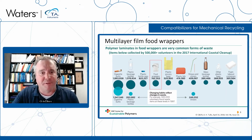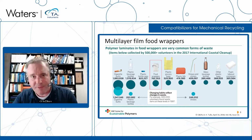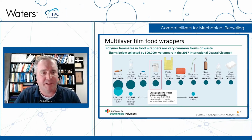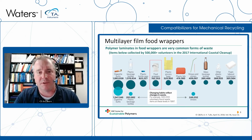Polymer laminates or food packages are a major form of waste. This here is a study from 2017, the International Coastal Cleanup, where they collected plastic items that washed up on beaches. And the top three aren't too surprising: cigarette butts, plastic beverage bottles, and the caps. But number four is food wrappers, which are exactly these kinds of multi-component materials that are difficult, if not impossible, to separate the layers. And so dealing with compatibilizers that might be able to handle those would be good.